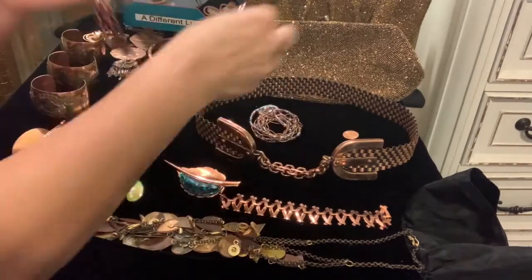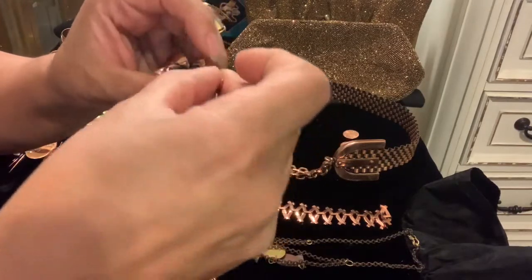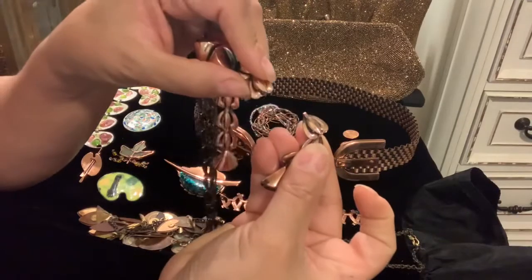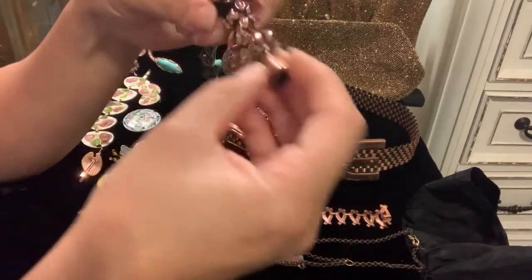What I love about this piece is the way it's constructed. Each piece is hooked onto the next. So in theory, I can just pull this out like this. You see that? So you just hook it. So I love that it has that unique construction.